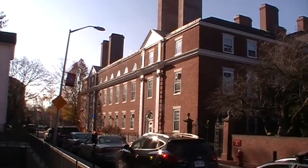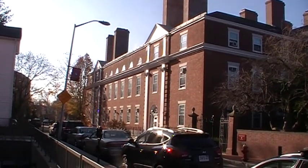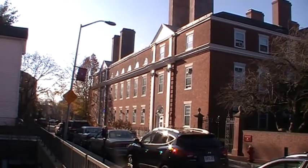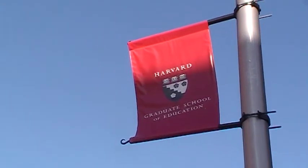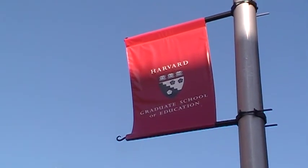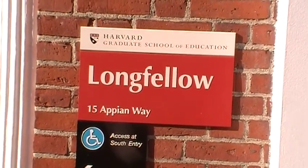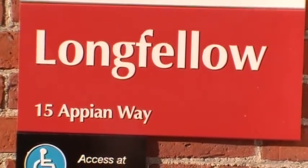Now I'm approaching the Longfellow Hall, the main building of Ed School. I think most of the administrative offices of the Graduate School of Education are located inside this building. Longfellow Hall. That's a banner right on a lamp post in the Ed School campus. It says this is the Harvard Graduate School of Education. And this is the sign right in front of the Longfellow Hall. The address is clearly written, 15 Appian Way. 15 Appian Way, Longfellow.